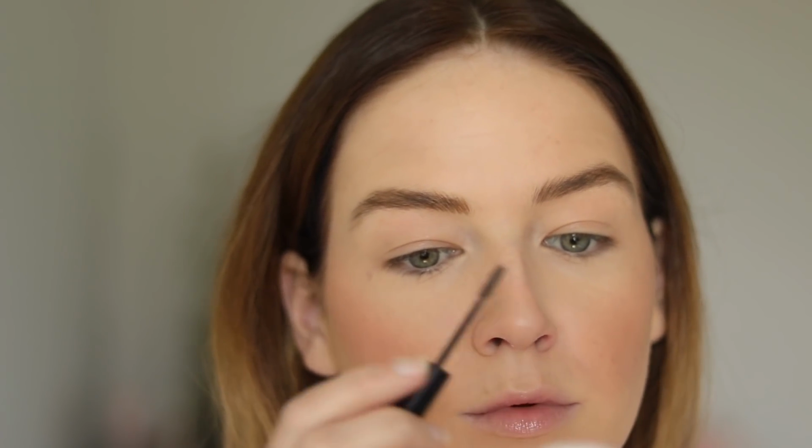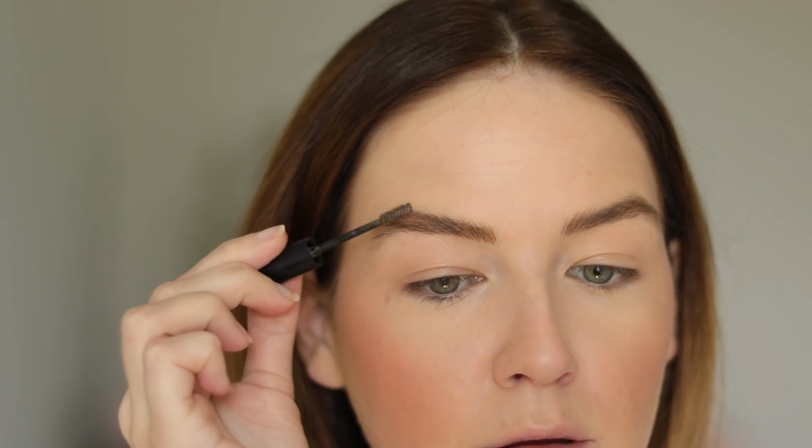I think this is probably my most prized affordable product that I always compare to higher end brow products, and it's e.l.f. Wow Brow. Nothing compares to it for me. It just absolutely is a beautiful formula. Hands down, it dupes Glossier's Wow Brow, and that's a product that I used for years.